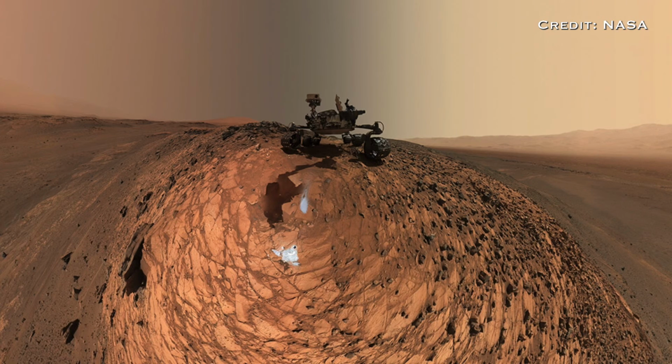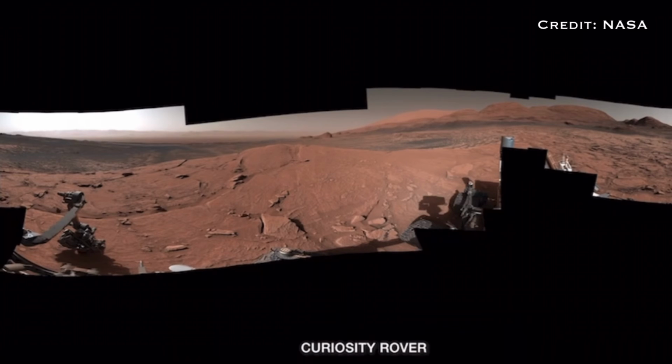What is next for Curiosity? Well, after doing a bunch of science at the base of Mont Mercou, we turned around and we ascended to the top, where we took an absolutely spectacular 360-degree color panorama of our view.